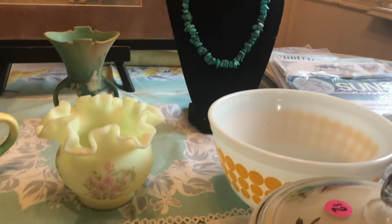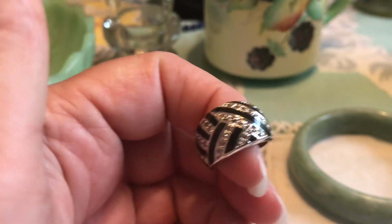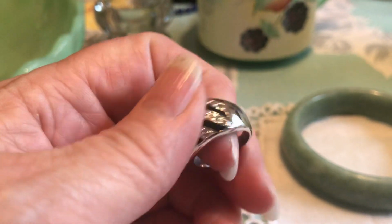Let me think what else I got. I got this ring that's sterling for $1.